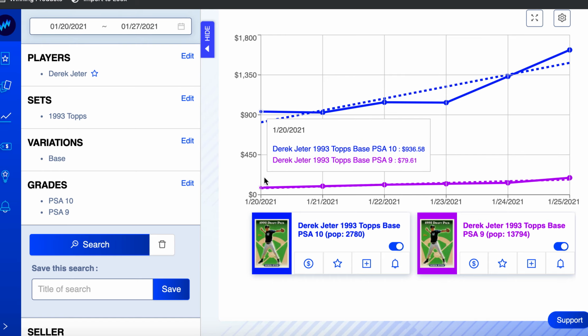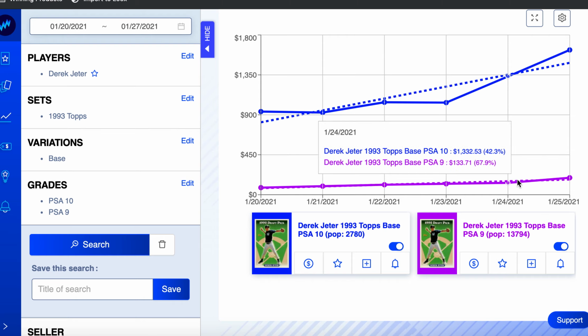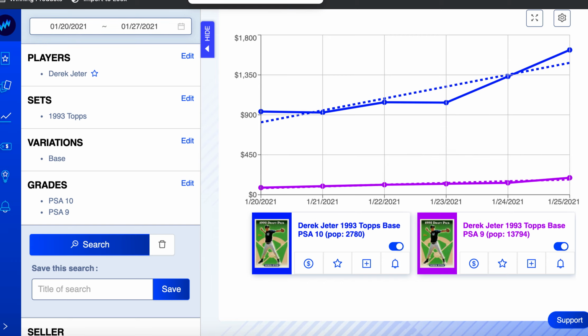What was the ratio here? $80 to, say, $90. Now we're looking at 200 to... All right, so that ratio is kind of flipped. Maybe I wouldn't buy the 9 right now, unless you really like Jeter. If you really like Jeter, if you can get this card for 150 or less, that 9, I would feel good about that. That's me.